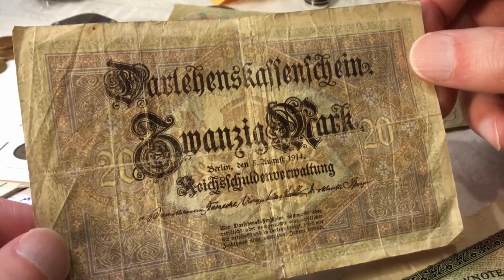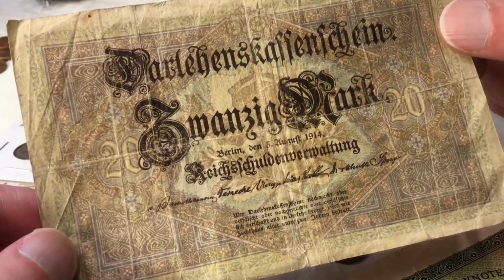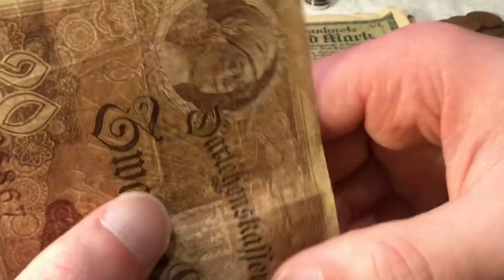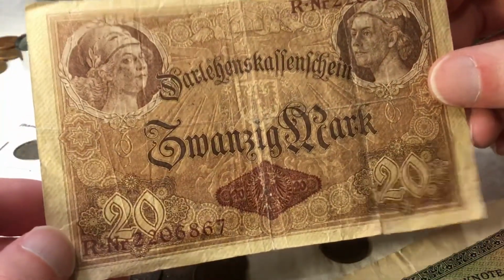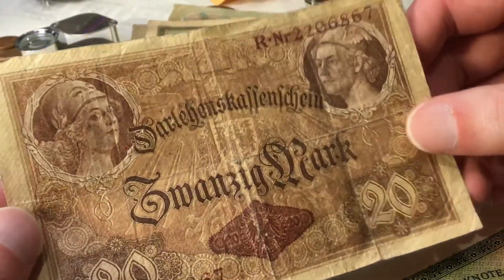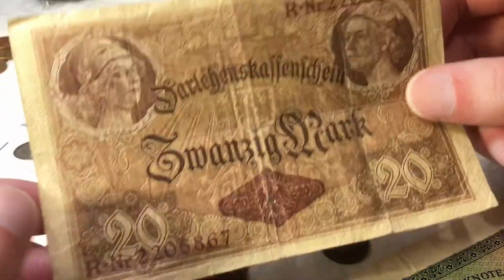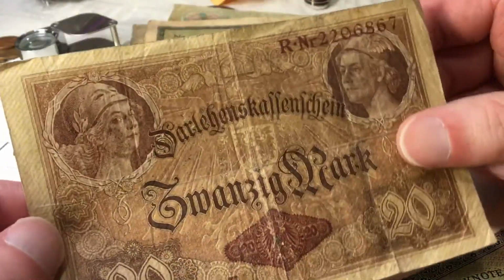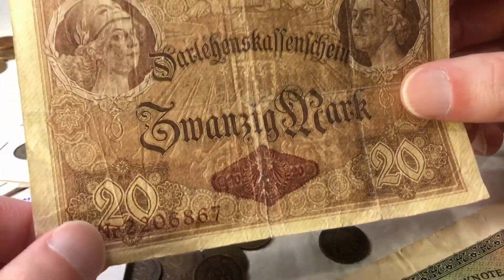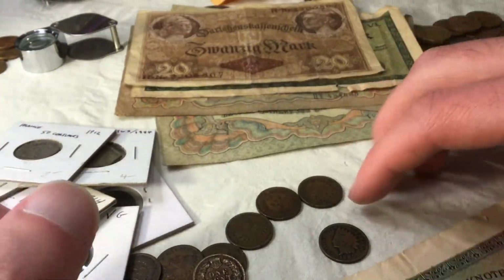What is this? This is only a 20 mark. So this was pre-hyperinflation, 1914. Zwanzig. Berlin. It's a nice note. Under the Kaiser Wilhelm. Now, this was a lot of money back then. This was about a quarter ounce of gold, I believe, is the 20 mark coin. So in today's money, if you measure in gold, this would have been worth $400, maybe $500. Yeah, we'll say it was $400. So you could have bought like a brand new Xbox with your 20 marks, right?